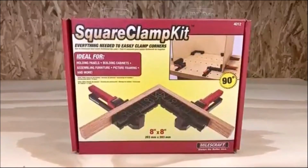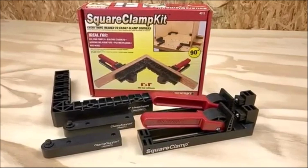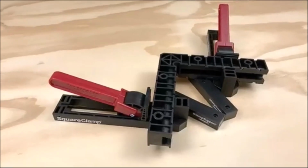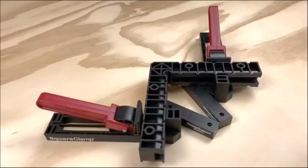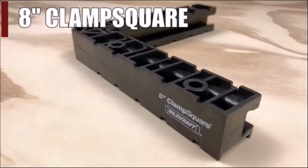Number 10. The Milescraft 4012 Square Clamp Kit is a must-have tool for woodworking projects requiring precise 90-degree clamping. Designed with an 8-inch by 8-inch durable body, this right-angle clamp ensures stability and accuracy for creating clean and secure joints, making it ideal for a variety of woodworking applications.